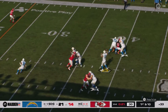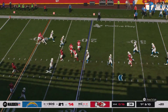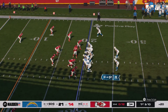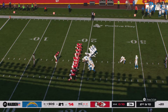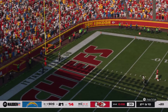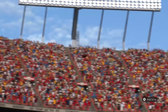Herbert throwing again. Now he'll dump it underneath to his running back, complete. And they'll get this one to about the 20-yard line. And now they come up and spike it to stop the clock. On for the Chargers field goal. A 37-yard attempt. And his kick here is good. And the lead works its way up to 10, 24-14.